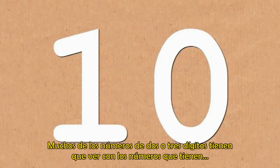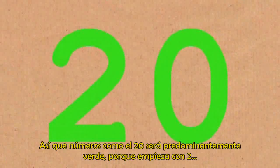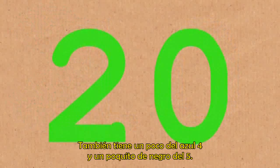A lot of the 2 and 3 digit numbers have to do with their actual digits, so things like 20 will be very predominantly green because they start with a 2. However, that 20 is actually a little bit more clear or white and black as well, because it has the 2 times the 10, which is simultaneously white and black. It also has a little bit of the 4 thrown in, so it's a slight blue tinge, as well as a little bit of that black from the 5.